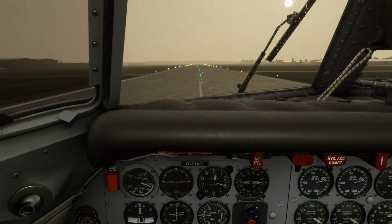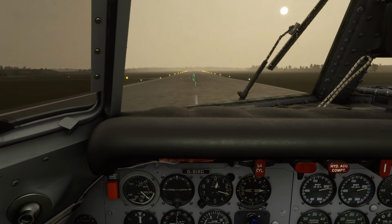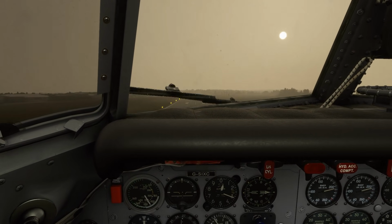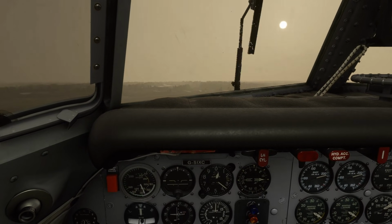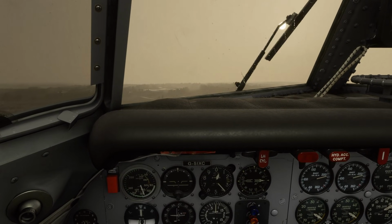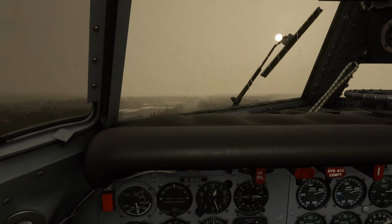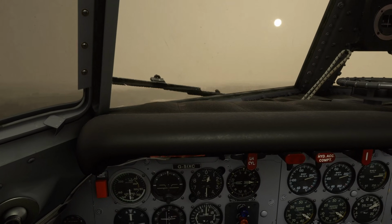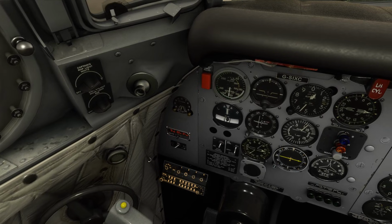V1. And rotate. Just tracking out over the motorway initially, as you can see. Keeping the nose nice and low until we get up to a speed of 265 knots. And now the gear's up, we'll get the wipers off.